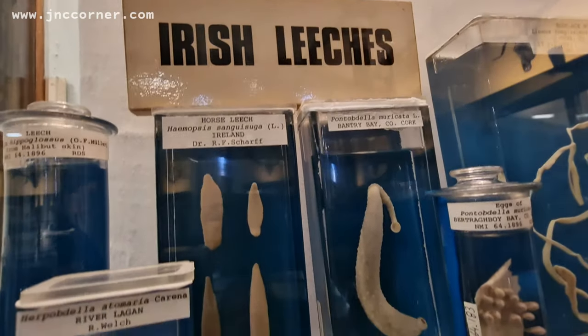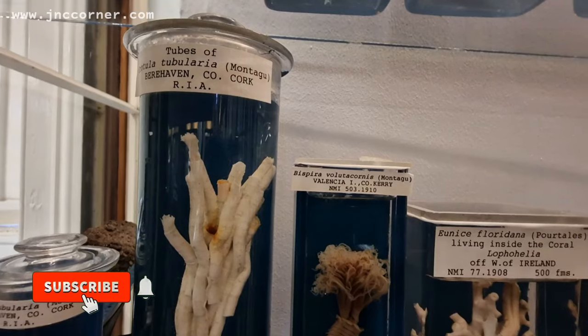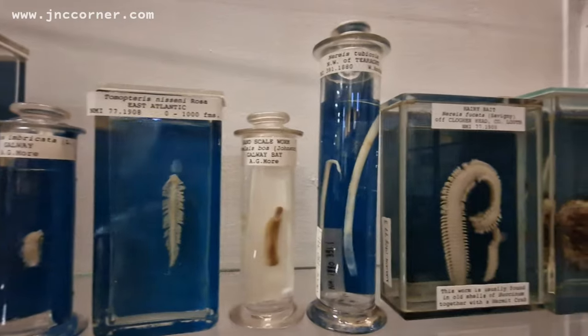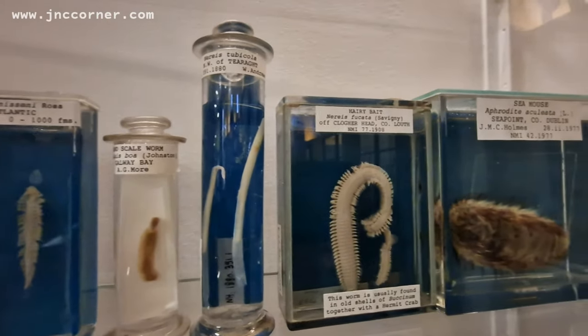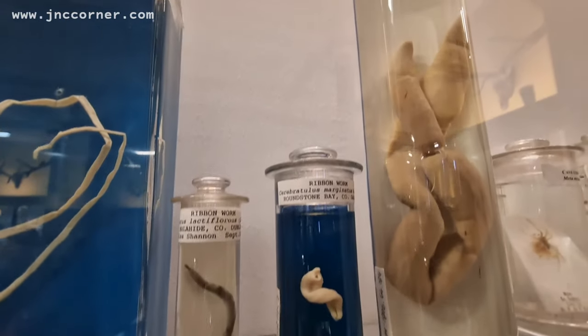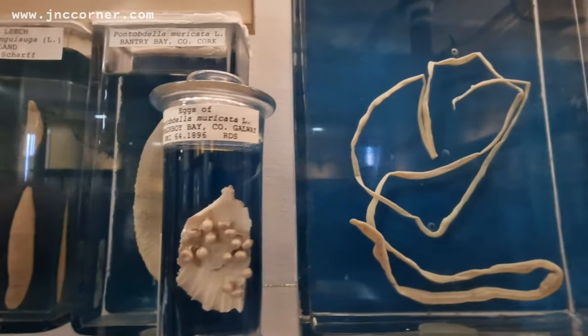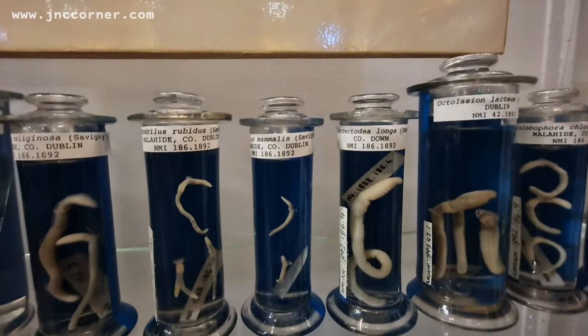Oh no! So next we're going to see the scary Irish leeches. So guys, look at that. Can you imagine how big they are and how scary they look? Can you imagine that? That big and long creature. And I never imagined all this.